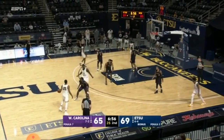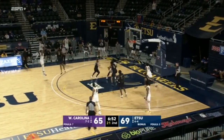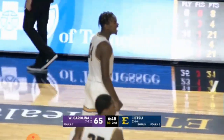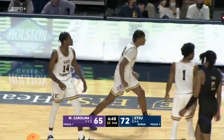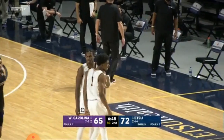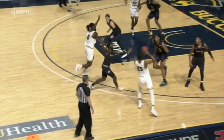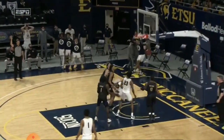Great job in the half-court set. Western starting their offense near the division line. Ty Brewer. Oh, he can't be stopped. 4-3, ninth field goal, 24 for Ty Brewer. Welcome to ETSU. The brother of Ladarius is showing up big tonight.